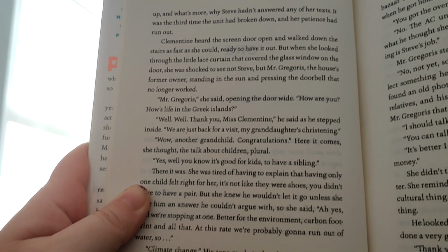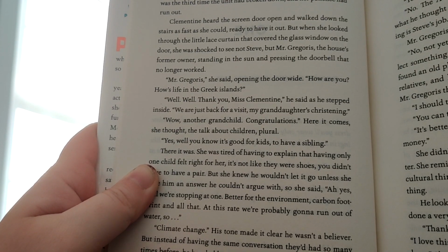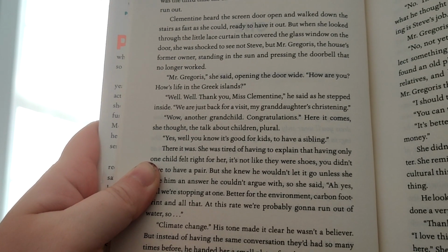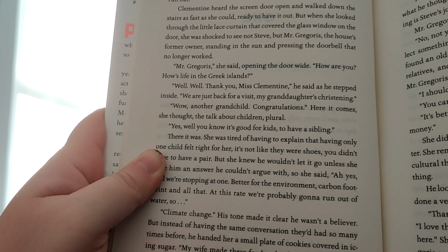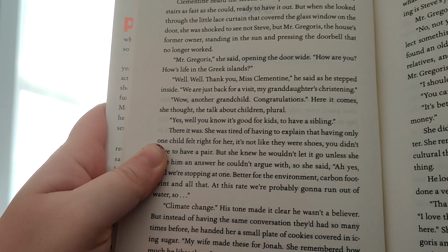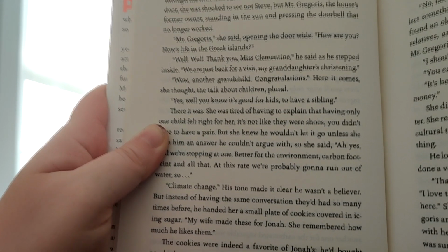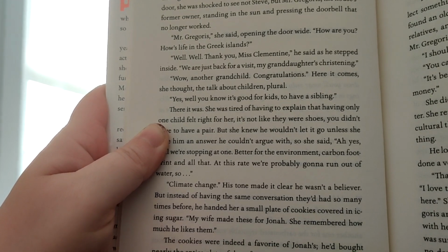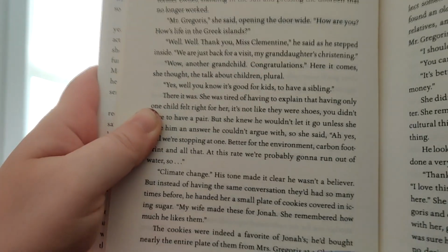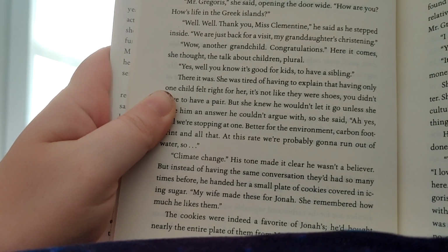Clementine heard the screen door open and walked down the stairs as fast as she could, ready to have it out. But when she looked through the little lace curtain that covered the glass window on the door, she was shocked to see not Steve, but Mr. Gregorius, the house's former owner, standing in the sun and pressing the doorbell that no longer worked. "Mr. Gregorius," she said, opening the door wide. "How are you? How's life in the Greek islands?"